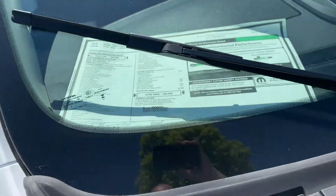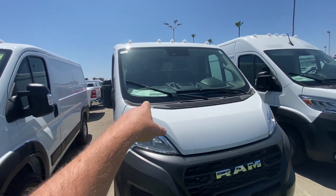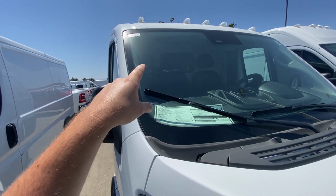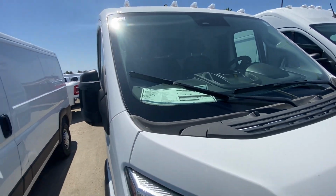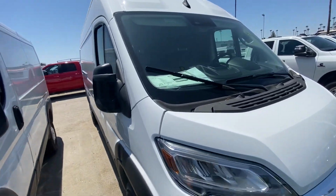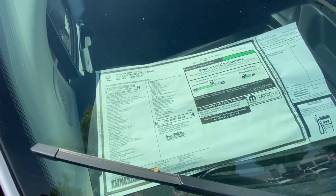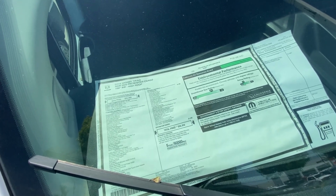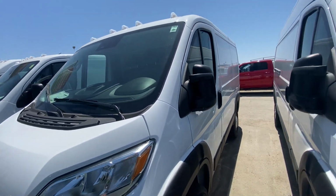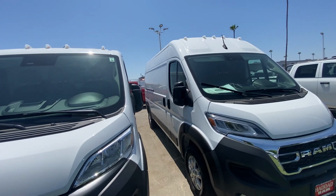1500, low roof, 118 wheelbase. So this is the small guy. If you're buying these brand new, it's a $5,000 difference for the 1500 with the low roof and the 118 wheelbase to jump over to the 2500 with a high roof and a 159 wheelbase, which is the largest size. So $5,000 for that difference. I'm like, why would anybody buy the small one unless you actually need the small one?